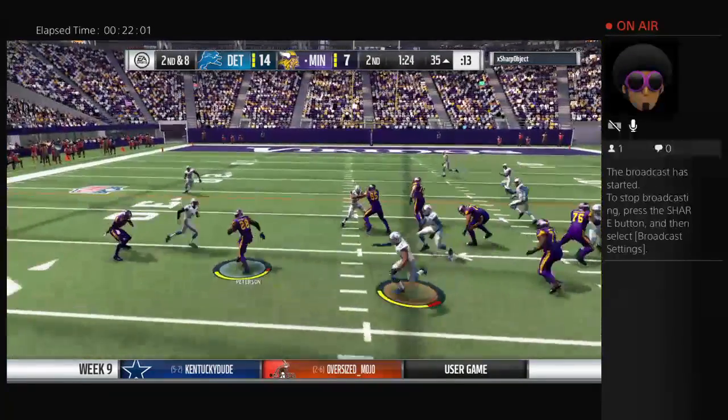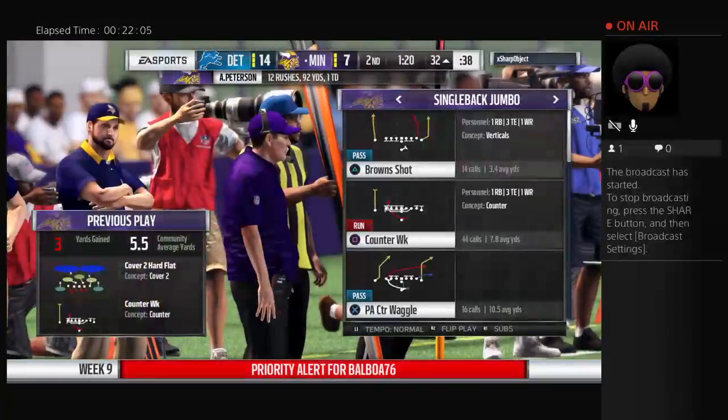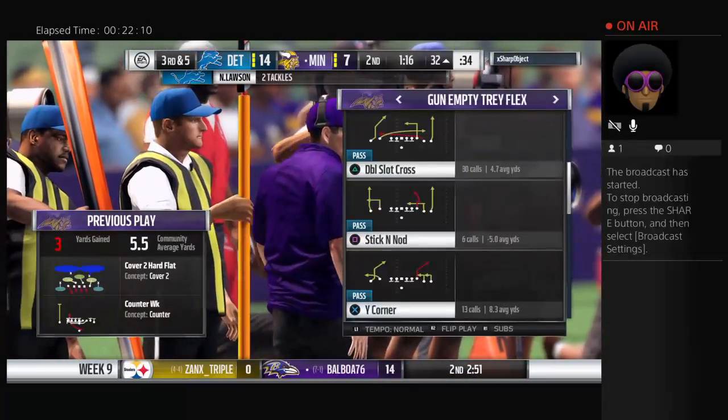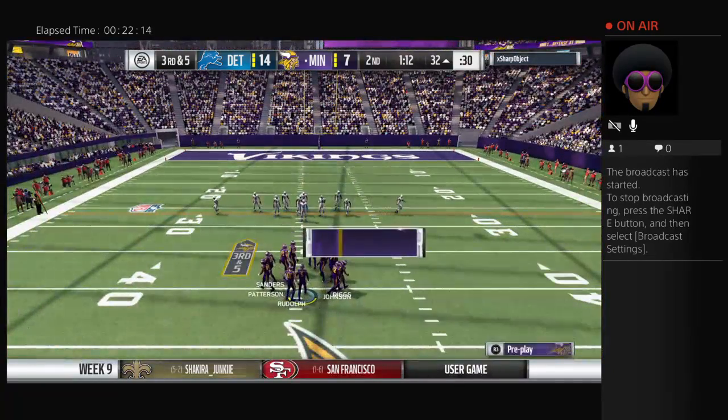They run the counter now. It's Peterson. And not much running room. Down to the 32. Give him 3 on the run there. Now they're looking at a 3rd and about 5. Play number 7 now coming up on the drive.